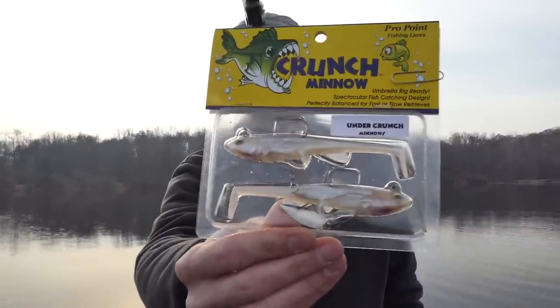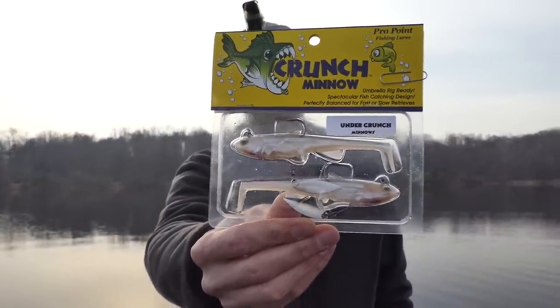I just picked up a few of these, Tackle Warehouse, like so many of you. I got my Black Friday. I didn't get too much. I got so much stuff ready. But I saw these, and these are pretty cool. Pro Point Lures Undercrunch Minnow.